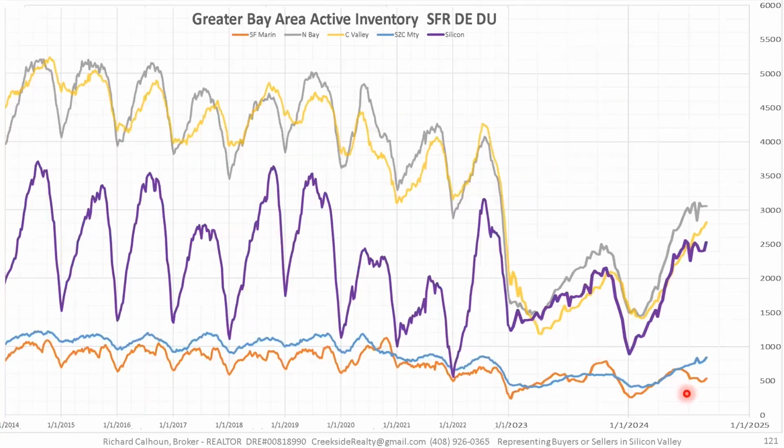Here you're looking at the 5 regions, what they're doing. You can see inventory is increasing in all 5 regions. The only real exception would be the cities here, which is more than anything flat. But basically the other four regions are definitely going up or on an upward trend. The North Bay in the gray has sort of leveled off.